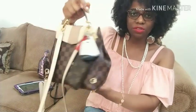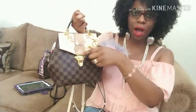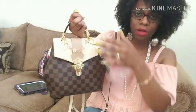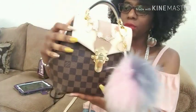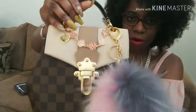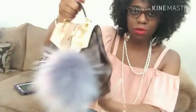So let me get into some other features of this particular bag. As it said on the website, it is damier ebene on the bottom portion here, as well as you can kind of see it on the back. So the majority of the bag is damier ebene. And then this top portion here is considered, what is it? A small grain cowhide leather. So it's like a pebbled leather. If it's really up close, you can kind of see it, but I don't know if you'll be able to see it from here, you guys. But it is a pebbled leather. So it's very nice, very well made, I would say.